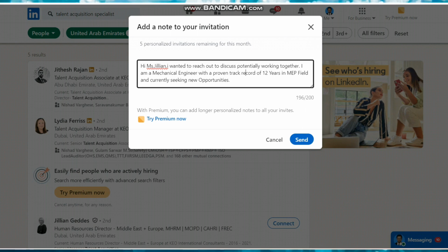So by connecting with the HR directly, you can get the job update very easily, and so you can apply for the job very early, because when the job is posted, plenty of people will apply for the job. So when the job is posted, you first need to know, and you have to apply for the job first. So it is much better to connect with the HR directly.